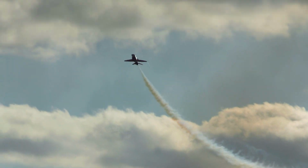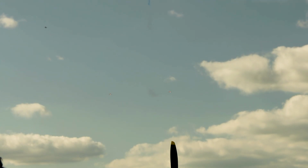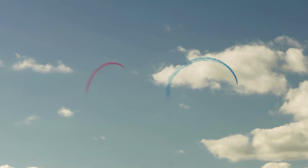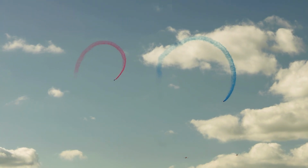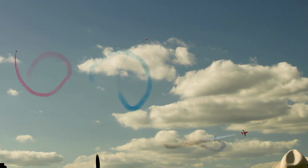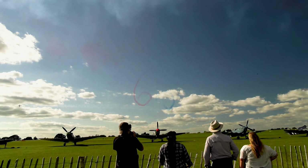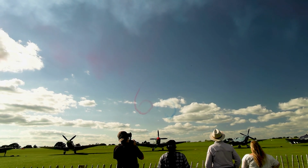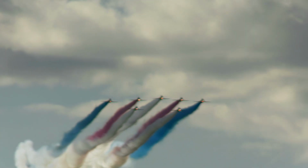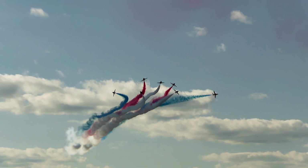Go is a call from Red 6 as each aircraft now pulls up. Reds 8 and 9 draw something wonderful in the sky to celebrate our diamond season, as Reds 8 and 9 complete their drawing in the sky of 60 to celebrate our 60th display season. Please put your hands together for the 2024 Royal Air Force Aerobatic Team. It's the Red Arrows!